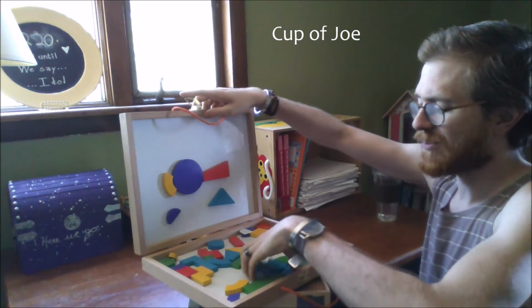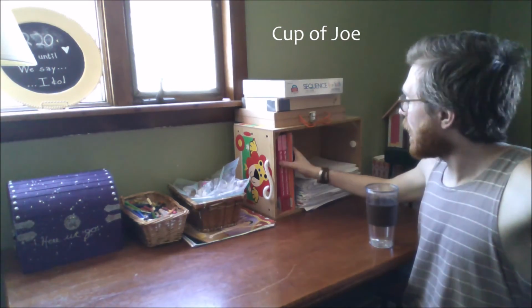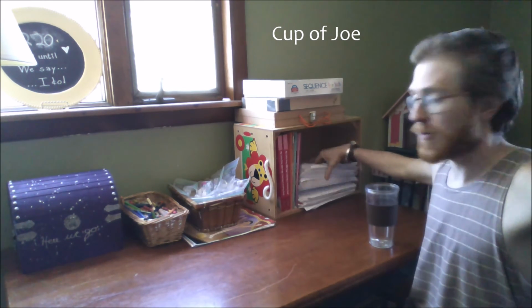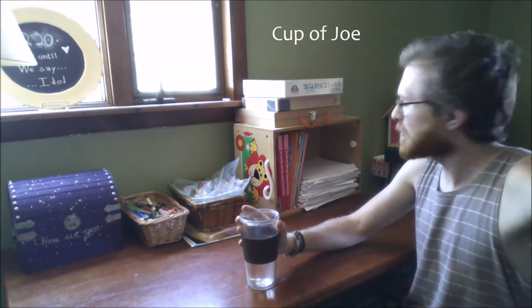And then this thing is just magnets. You can just build shapes and make things out of it, basically. And then here we have coloring books. We've got 6 coloring books and paper for drawing and coloring and cutting and gluing and all that good stuff. So yeah, I think that's pretty much it for all of the toys.